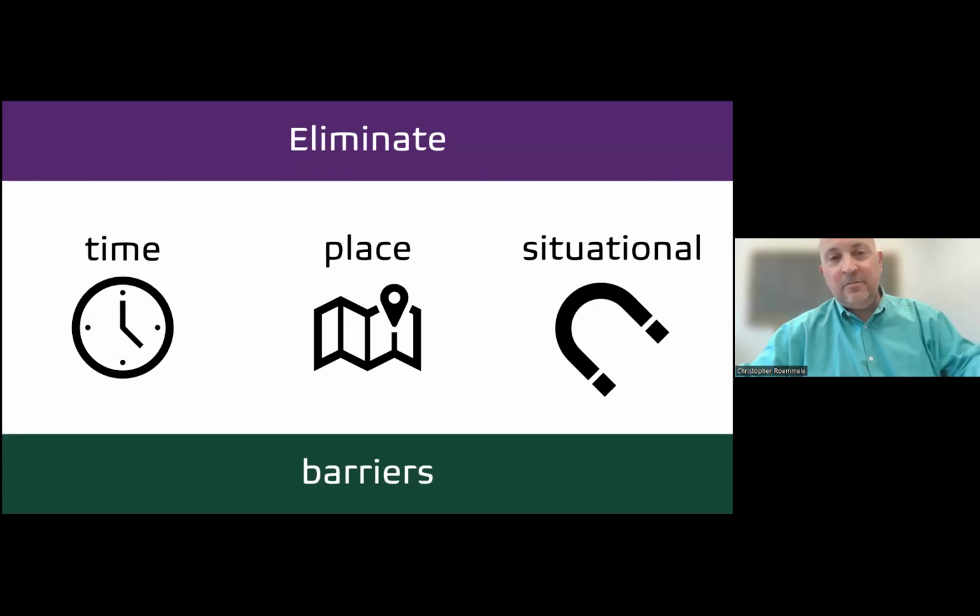Video and visuals have an important role in instruction of science and in actually all subjects because they can eliminate time, place, and situational barriers to learning and thinking scientifically, promoting interaction between the students and the instructors, and creating a more equitable and inclusive learning environment, regardless of the modality of the class, whether it's face-to-face in person, or a hybrid, or entirely online.